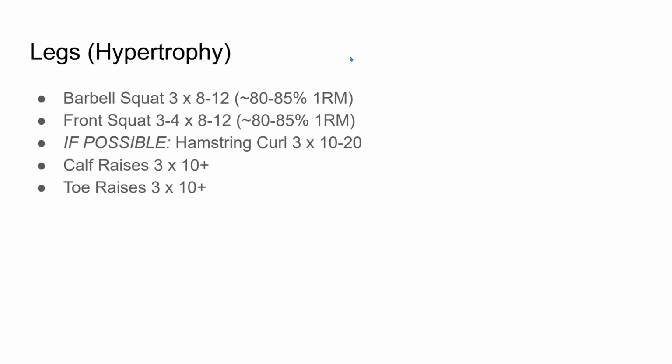For our final hypertrophy day, we're going to go with legs, starting with an old classic, the barbell squat, 3 sets of 8 to 12. And this won't be as big of an issue as it was in the deadlift, but if you're feeling tired after 2 sets, you can stop there. You just don't want to make yourself too fatigued for the front squat, which we'll get to right now.